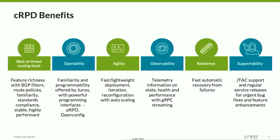Some of the benefits of cRPD are that it is hardened, standards compliant, and supports rich routing policies and BGP filters. It's fully programmable with OpenConfig and PRPD APIs and lends itself to observability and monitoring with gRPC-based streaming telemetry of control plane sensors, for example, BGP information, session states, updates, notifications, route attributes, etc. Above all, it is supported by Juniper Stack with service releases for bug fixes, ongoing feature enhancements, and a predefined release cadence that's in line with Junos releases.